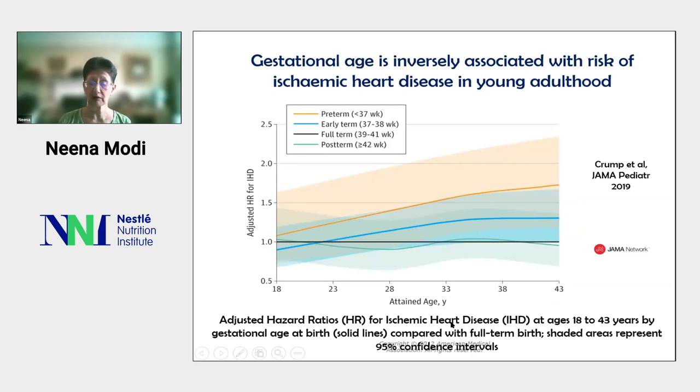There are data from around the world too that show increased risk for preterm adult individuals in childhood and later life. So here you've got some data showing the risk of ischemic heart disease, which is inversely related with gestational age.